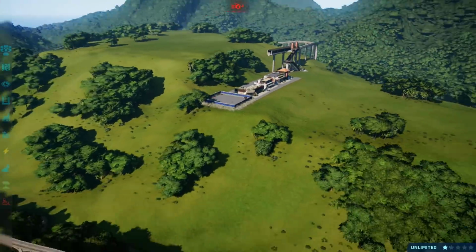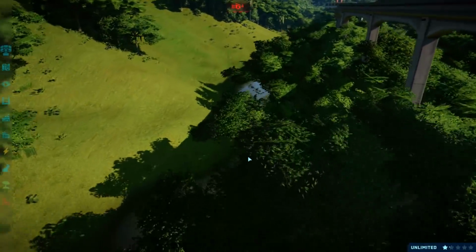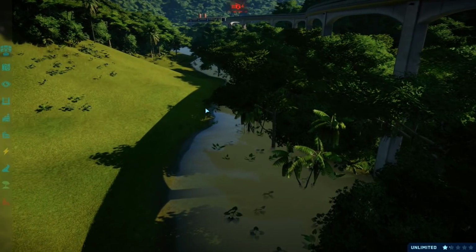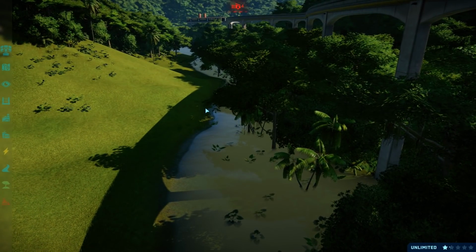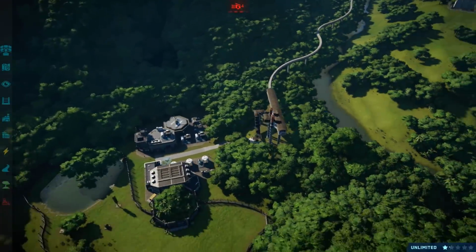Here we go. As long as the river stays connected all the way around, like the river isn't broken at any point. I want it to be a ring around the whole thing. I liked it, so I put a ring on it. What can I say? Then I'm pretty happy.